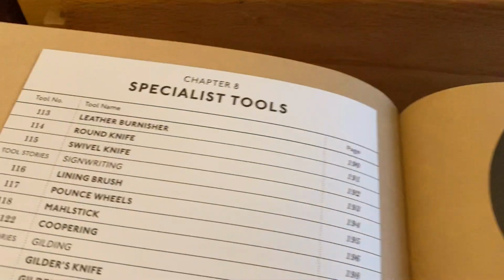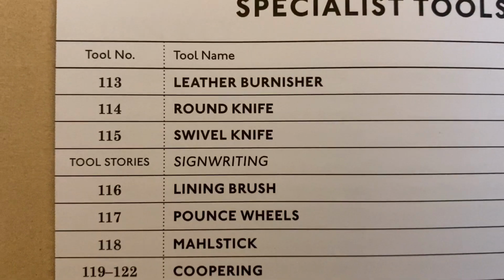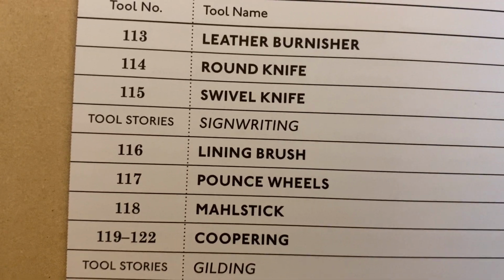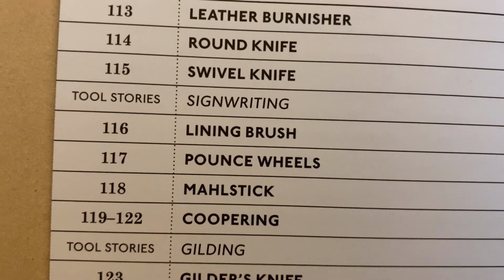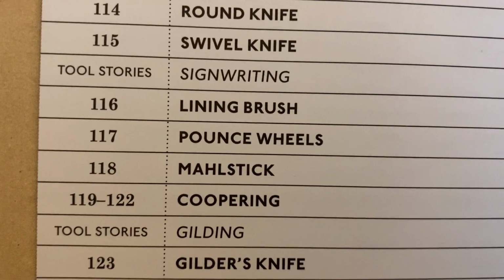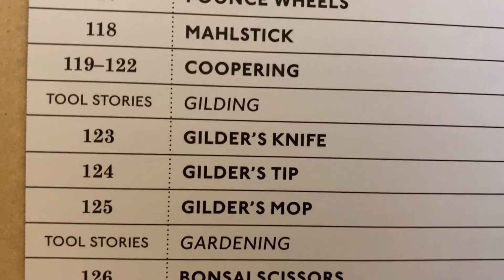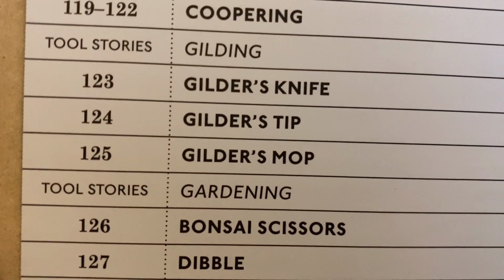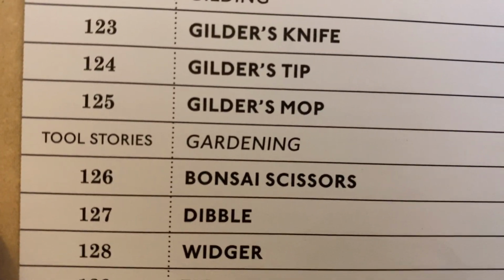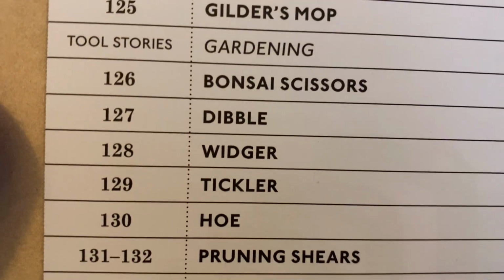Chapter 8. Wow, the big list on here. Leather burnish, round knife, swivel knife, lining brush, pencil wheel, malt stick, cooperer, grinding knife, grinding tip, grinding mop, grinding, bonsai scissors, a dibble, a widger, and a tackle, and a hoe.